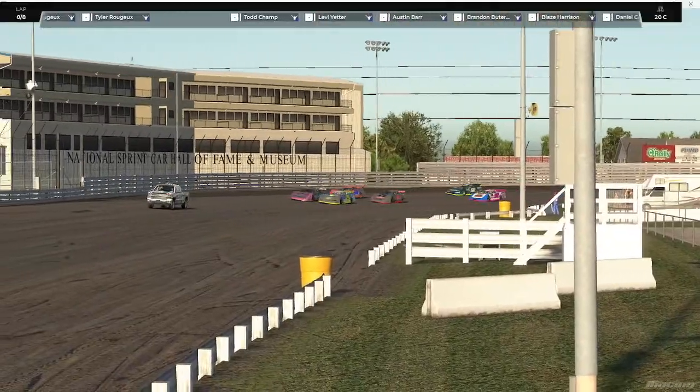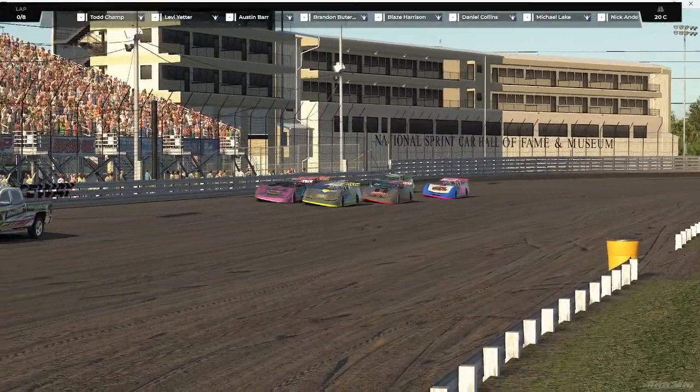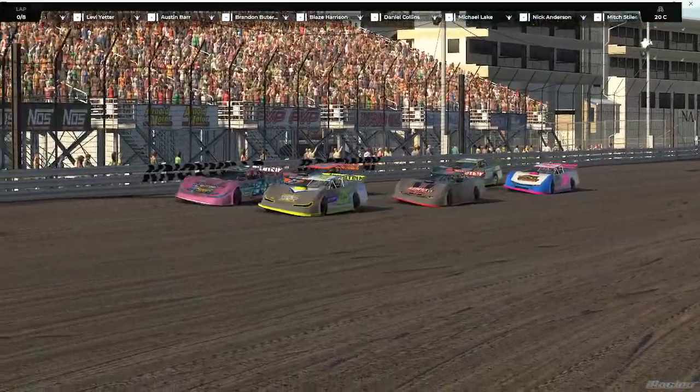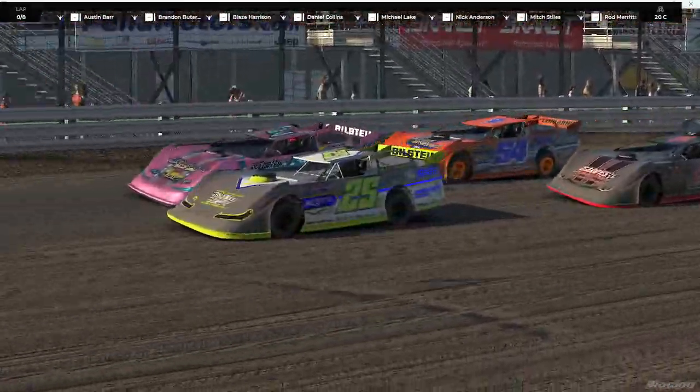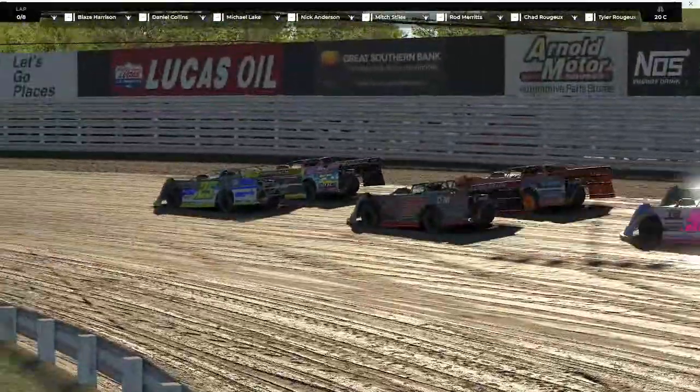I'm sitting here talking about features already, and I'm looking at the starting grid for the feature, and that's why I wasn't announcing anything. I forgot about heat race number 2. Got a little ahead of ourselves here. Yeah.